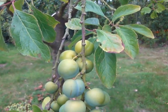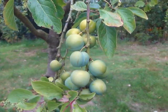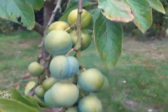This is a good crop for them, isn't it? Yeah, they never have a crop anything like what we get on a lot of the mainstream plums. It's worth growing a few if you can, or worth growing one, because of the supreme quality of it.